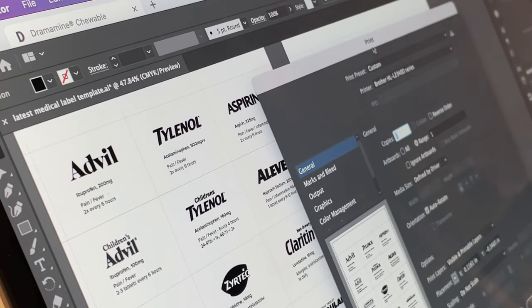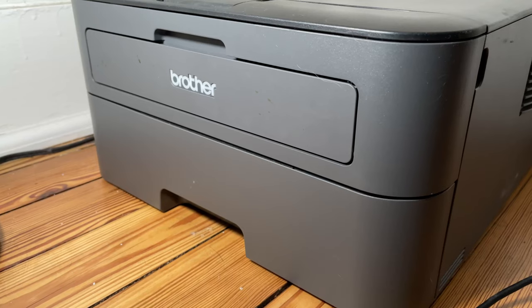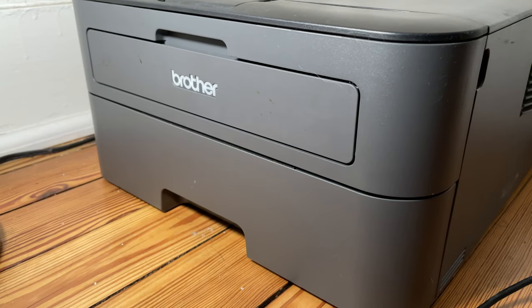I just used regular paper. I probably should have used thicker paper, but I didn't. And I just have a simple black and white laser printer. The labels are not in color, and I didn't really want to mess with that.